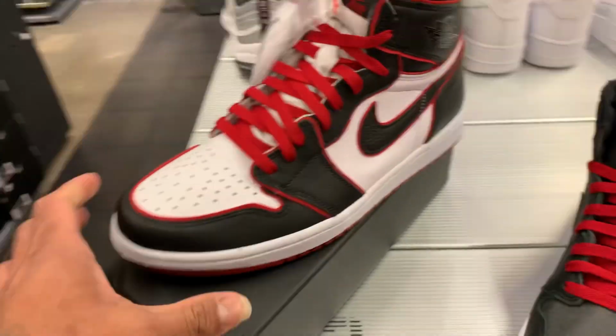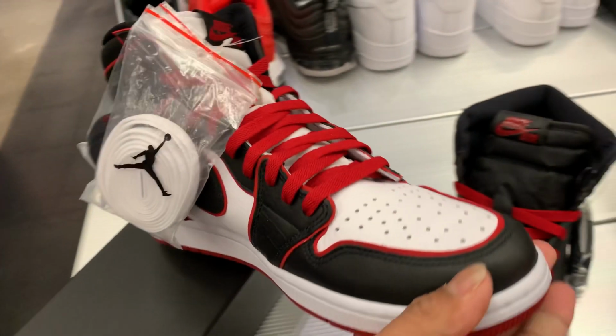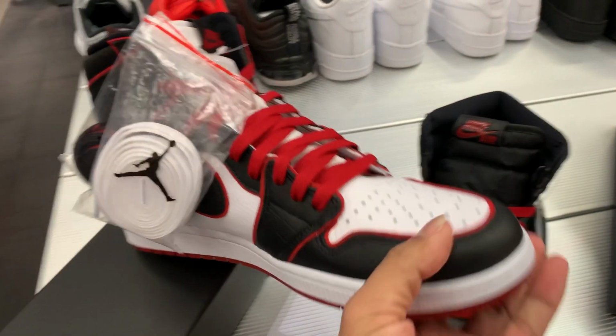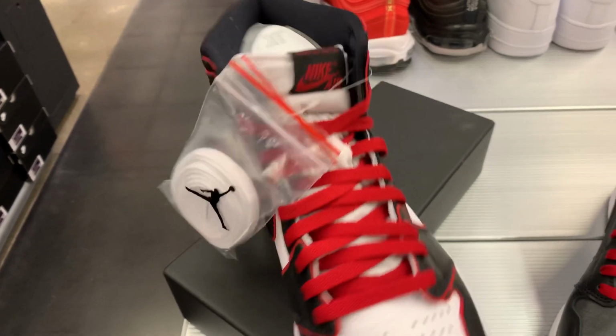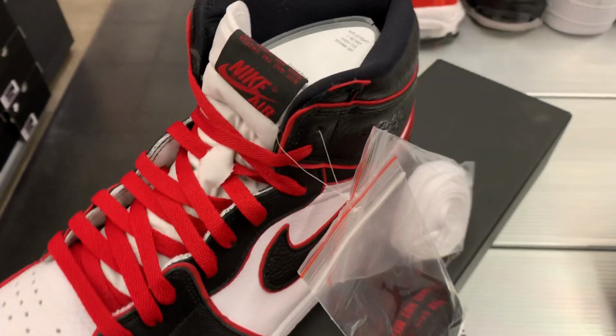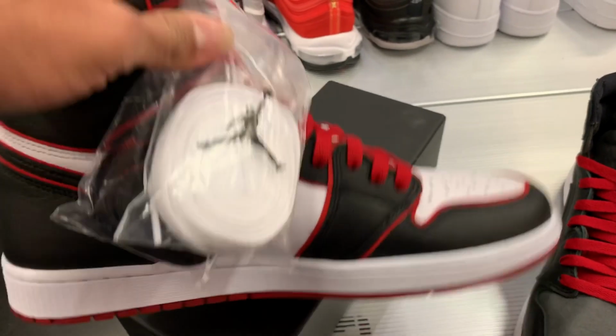Alright, let's start with the Jordan 1 Retro High Bloodline, and this one's really cool. I like the colorway, which is just a basic white, red and black, but it's kind of premium to me. Everyone's just passing on this one, but I like it a lot.